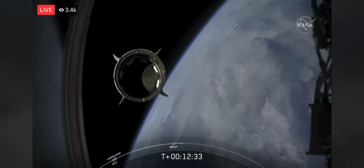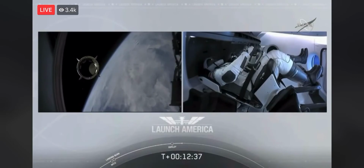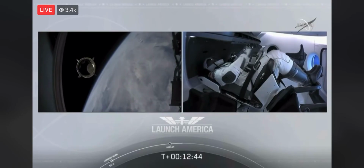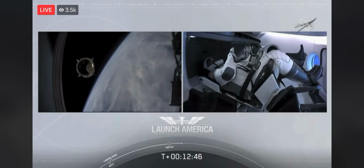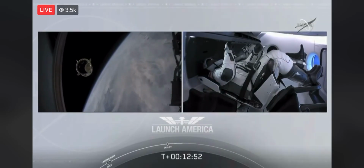Dragon SpaceX, with that separation call, we have a few words for you from our Falcon 9 team. Standing by. Dragon, Chief Engineer on Dragon to Ground. Bob, Doug, on behalf of the entire launch team, thanks for flying with Falcon 9 today. We hope you enjoyed the ride and wish you a great mission.